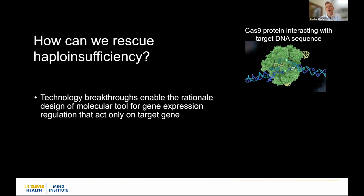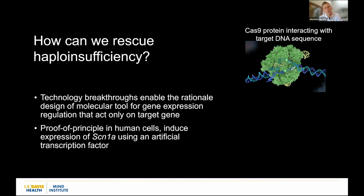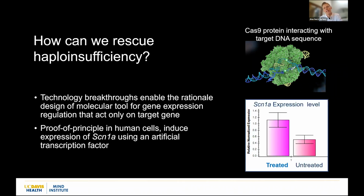We refer to these as artificial transcription factors, where instead of editing or altering the DNA sequence there, we're altering how much the gene is turned on or turned off. So our idea was that we would use this approach to bring one of these rationally designed molecules to the SCN1A gene, thus turning up expression of that. And we did this in a proof of principle experiment in a human cell line, where we brought one of these artificial transcription factors to SCN1A, to the start of the gene where it's turned on, and we were able to increase the amount of expression off that gene.